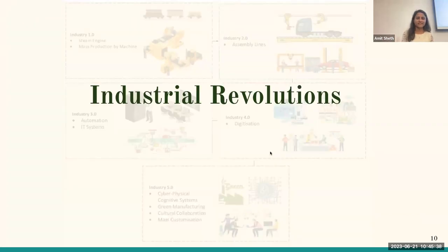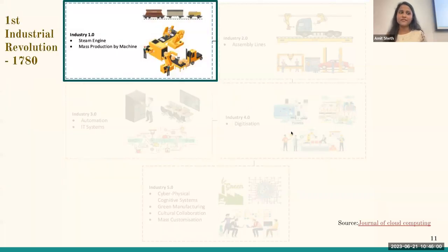And then let's go towards the industrial revolution. The industrial revolution shows how manufacturing evolved over past decades. You may also have known about these things from your history and economics books. The first industrial revolution started in the 18th century. The main power was the steam engine, and then mass production of machines. That means a great evolution in the mechanization of products happened in the first industrial revolution.